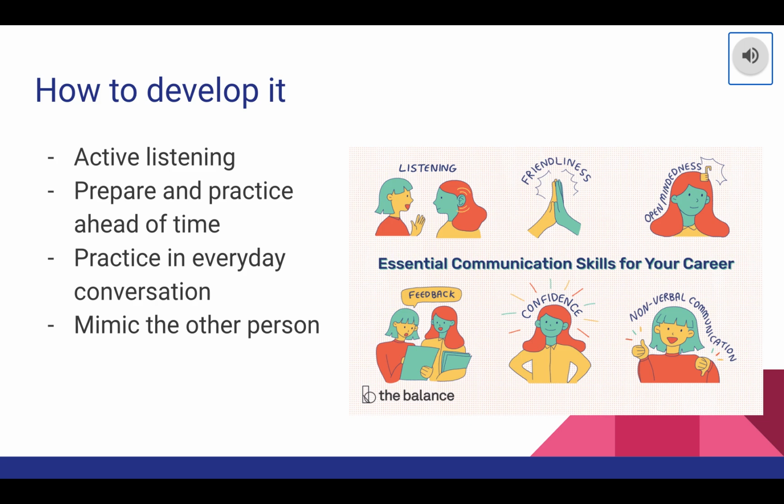By becoming more self-aware of your listening skills and nonverbal cues in conversation, you will have an easier time identifying how to improve your skills. Another tip is to mimic the other person if you are slightly uncomfortable or unsure of how to act. This is particularly helpful if that person has strong communication skills, because by mimicking them, you will start to develop those same skills yourself.